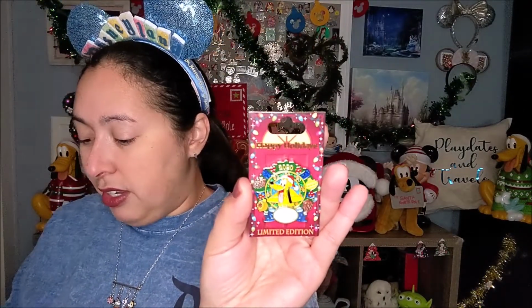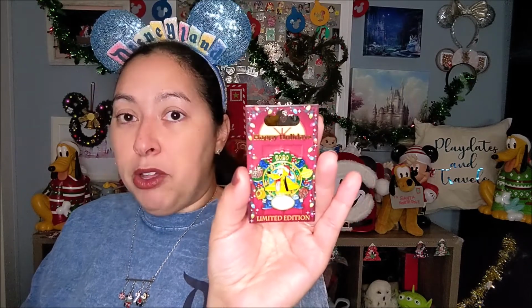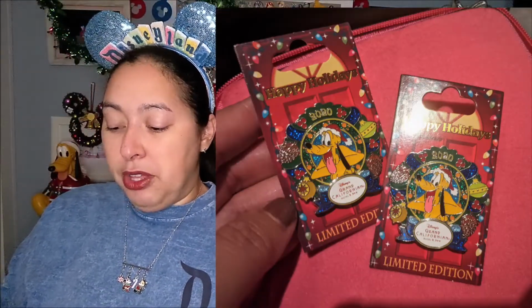But this is the Grand Californian one, and it's got Pluto on the front, and it says 2020, and you guys can see that he has a bunch of ornaments and acorns and all kinds of fun stuff around him, as well as the logo for the hotel at the very bottom. So it's a fun, unique pin. And I really like the detail that went into this, and I do have two because this is for the Mickey Bunch.